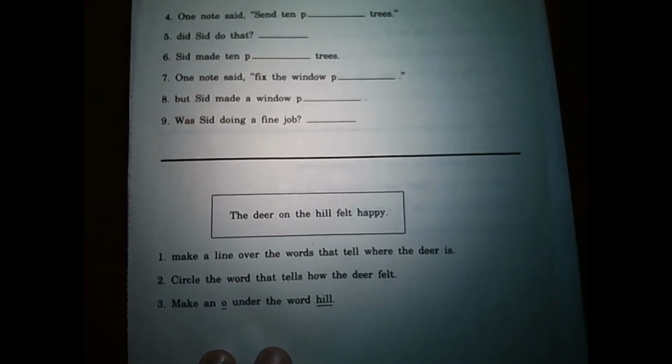Number 2, circle the word that tells how the deer felt. Circle the word that tells how the deer felt. Okay, was the deer happy? Was he sad? Was he farty? Was he smelly? How did he feel? Circle the word that tells how the deer felt.